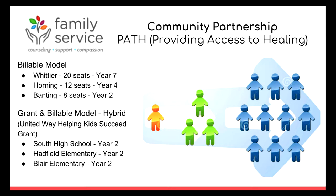That was a grant that we wrote with Teaching and Learning, and we used a part of that to expand the PATH program into South, Hadfield, and Blair. This is a hybrid model that uses billable and the grant funds in order to see students, and the grant also allows us to have that therapist act in a greater capacity within that school building. So they're not bound to what they can do solely on a billable scale.